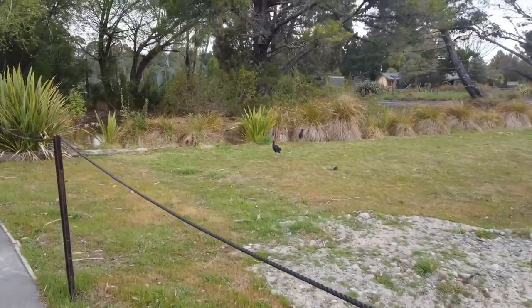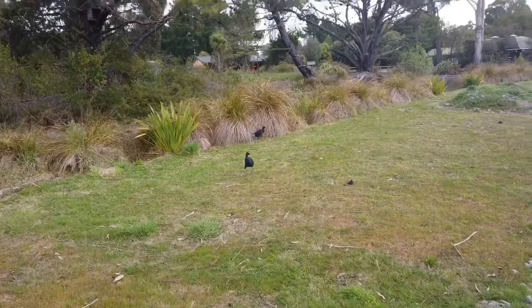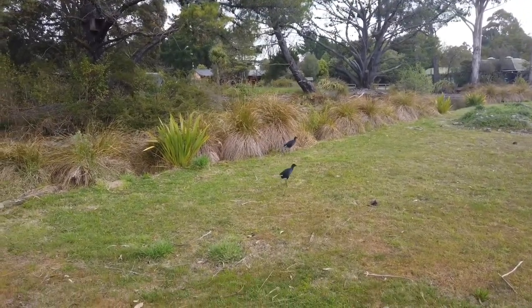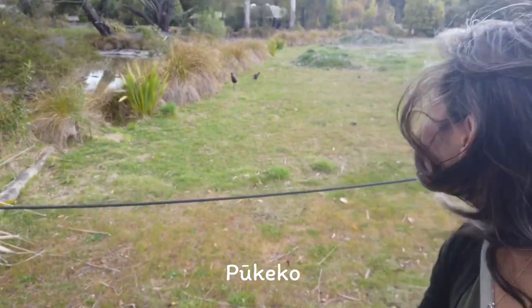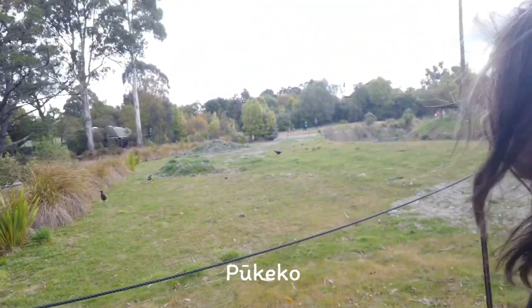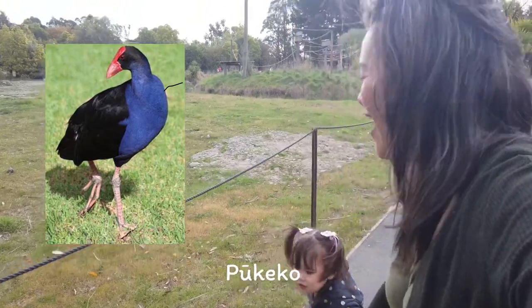These are the pokeko birds. Hello, birds. Okay, guys. This is it. These birds are called pokeko. That's a Maori name. Those are pokeko.